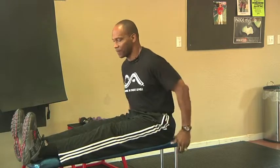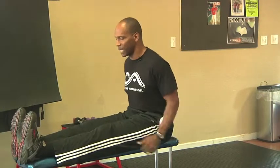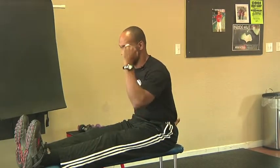But again, the final element is the upper body. And for me to develop good explosive swing through the arms, or primarily through the shoulders, as you can see it operating in the swing itself.